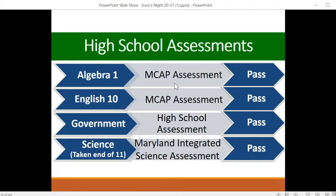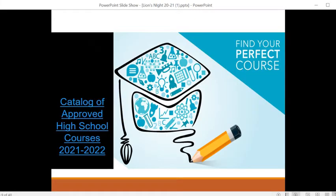High school assessments. We mentioned earlier there are 4 assessments you have to take. I just want to go over those real quick. Algebra 1, you have to take the end-of-course test whenever you take that. Some of you may have taken it in 8th grade, some will take it next year in 9th. We have English 10, which you'll take after 10th grade. Government, which is generally done in 10th grade as well. And then we have science, also known as the MISA, Maryland Integrated Science Assessment, which you'll take at the end of your 11th grade.